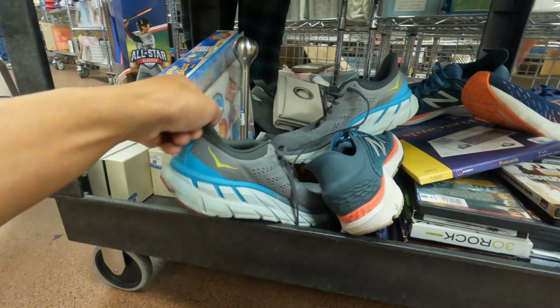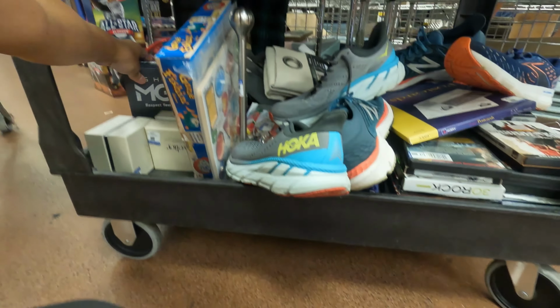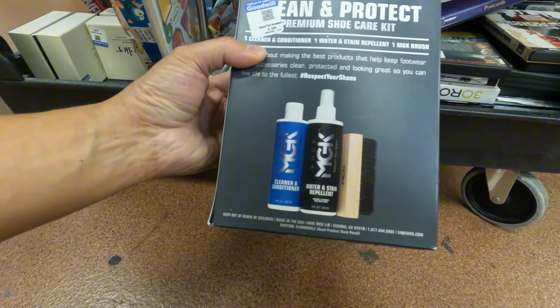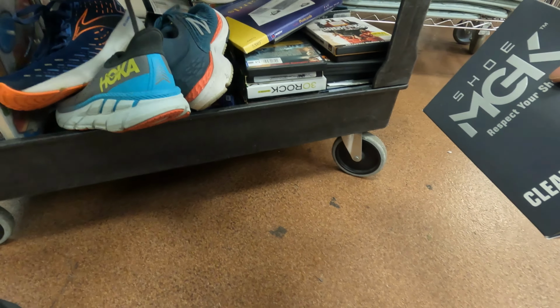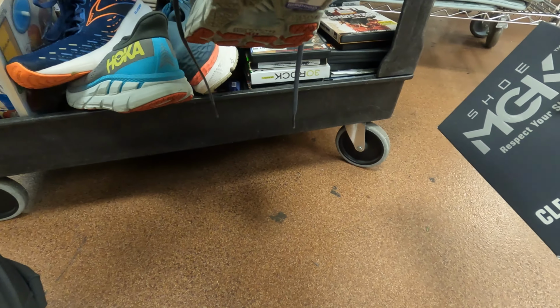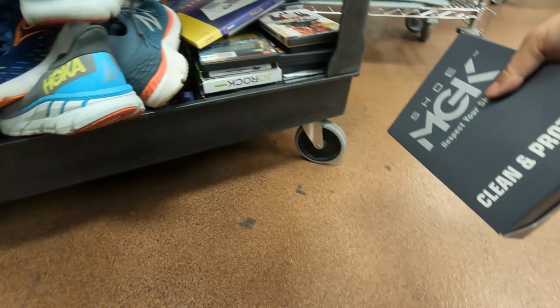Got some Hoka shoes. Clean and protect your shoe. Let's look at a good deal here. $3.99. These are girls. 9.5 is my size. $11.99.